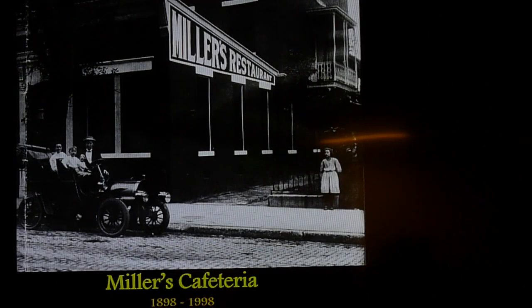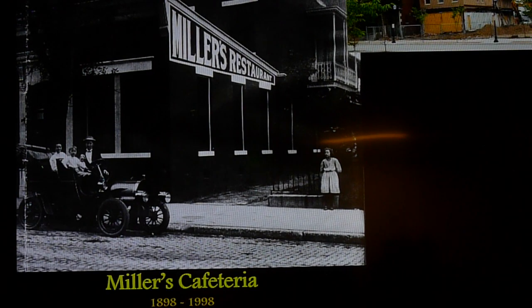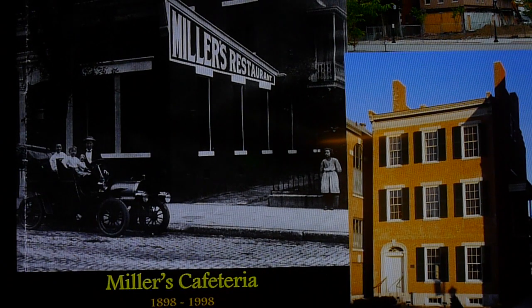Some restaurants have changed as well. This was the old Miller's Cafeteria in downtown Louisville. Then they modified it. They took off the restaurant and they turned it back into the original house that was once there. So it actually went back in time. Instead of being modified, they went back to its original appearance. Well, is that a cafeteria still? It once was. But no, it's now a bed and breakfast, I believe, or an Airbnb.